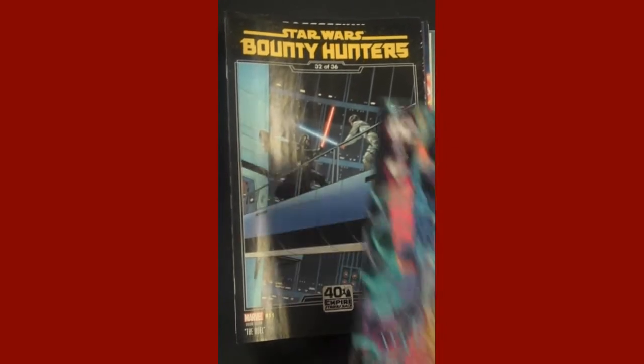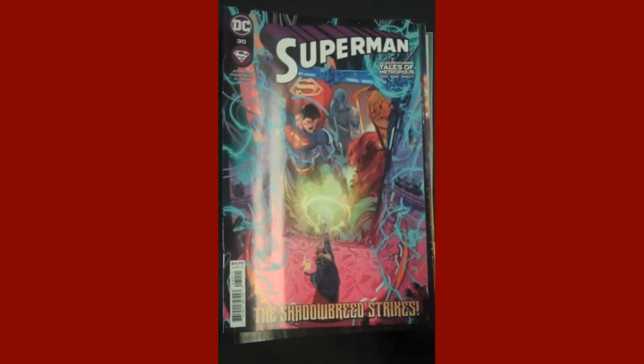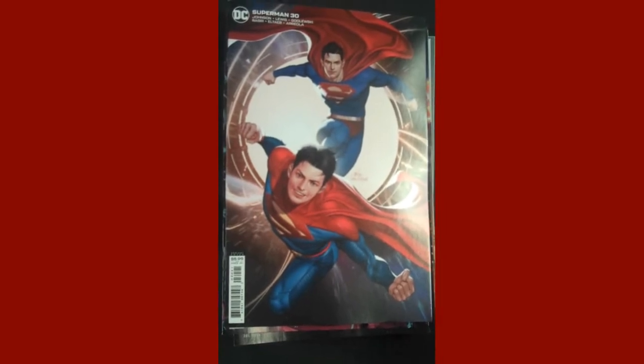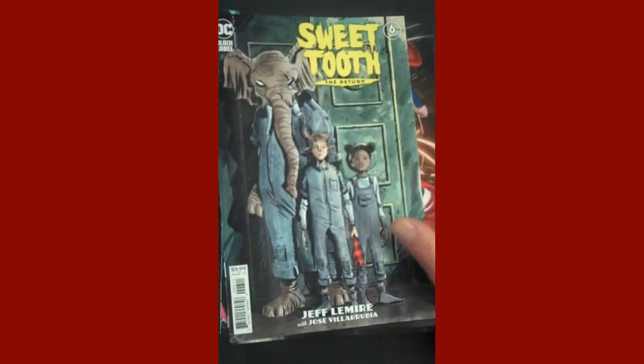DC is up next with Superman, issue 30. And a fantastic looking variant cover for Superman, issue 30. Also from DC, part of their Black Label series, Sweet Tooth, The Return, issue 6 of 6.